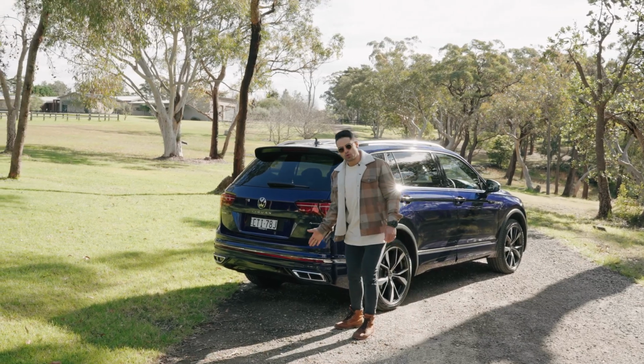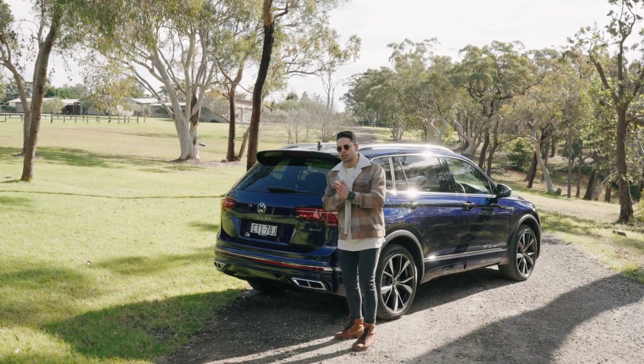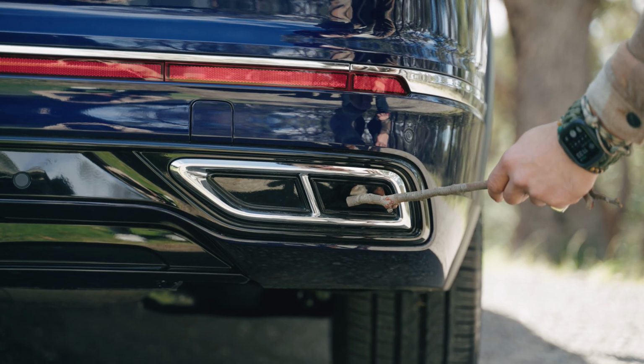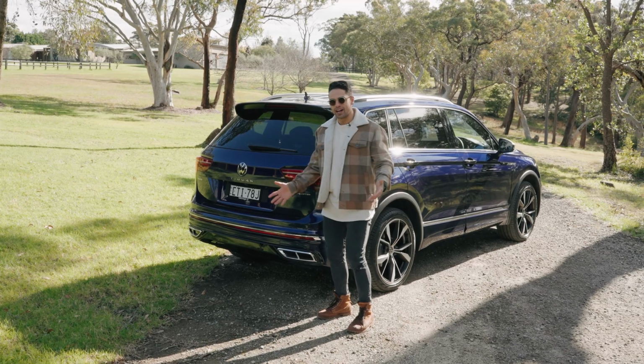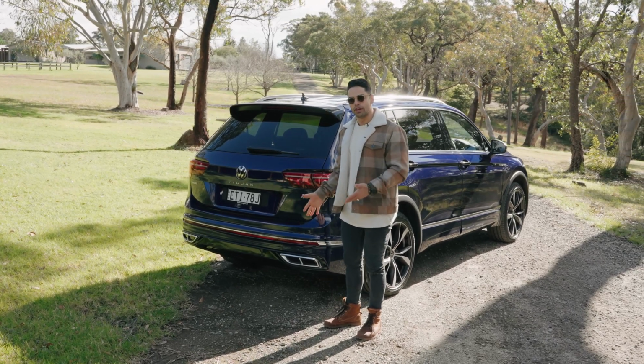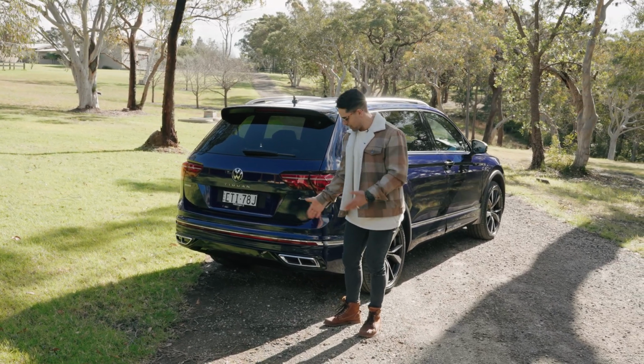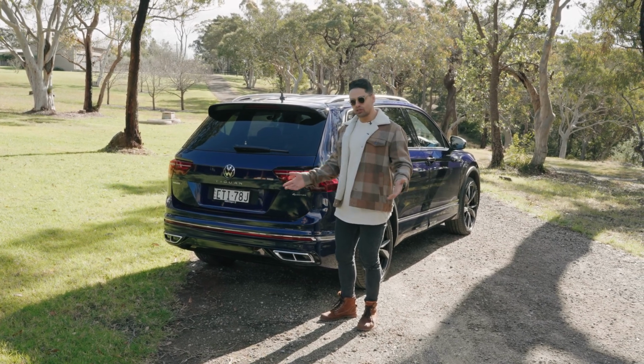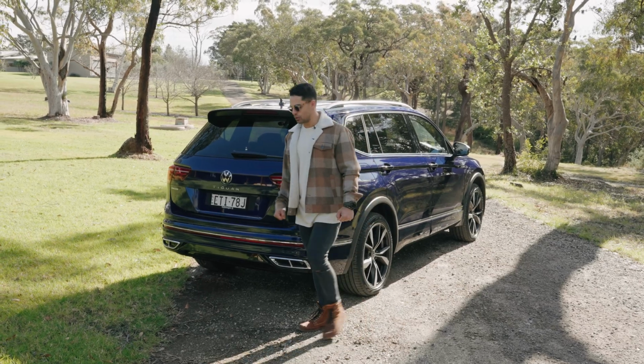I really do not know why Volkswagen keeps doing this. Please, can you stop doing this, Volkswagen Group? This fake exhaust thing that they do on all their cars. If you're going to put exhausts, put them on there. If not, just don't put that. It just looks silly. But I'm not going to let that deter me from talking about the positives of the car. But yes, please stop doing that.